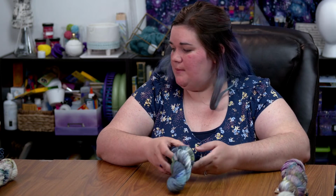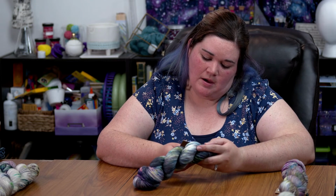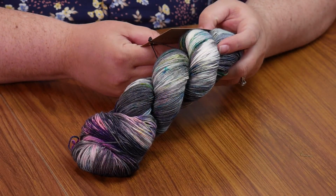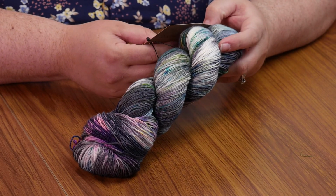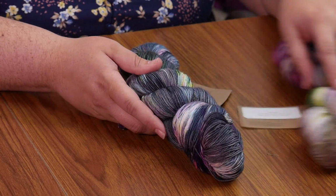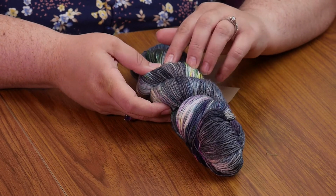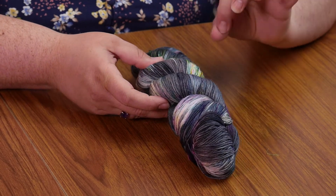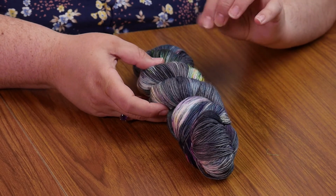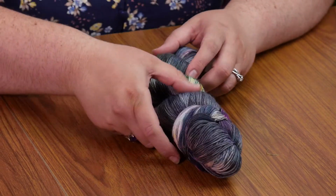I'm going to set these 3. Okay. So this one is called After Dark Mayhem. It's also the 75-25 merino nylon 4-ply sock weight yarn. Again, 100 grams, 463 yards. So same base as this one. It's got a really nice high twist. Actually, no, this is not a high twist yarn. This is just a standard twist. Are any of these high twist? No, they're all standard.